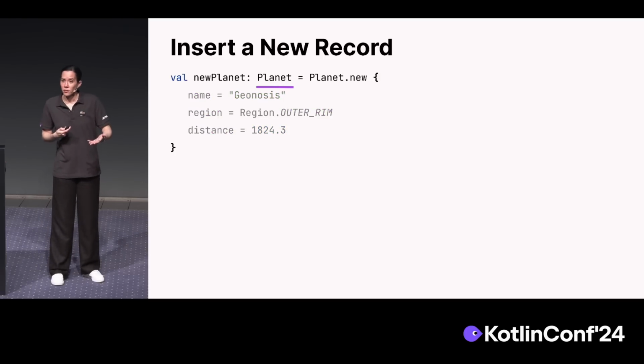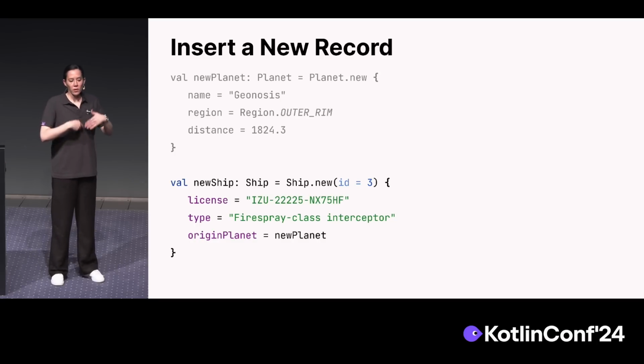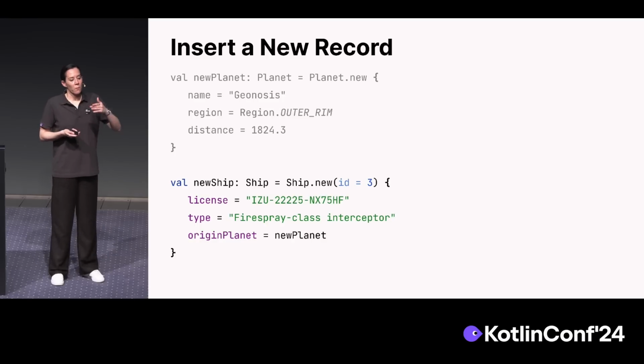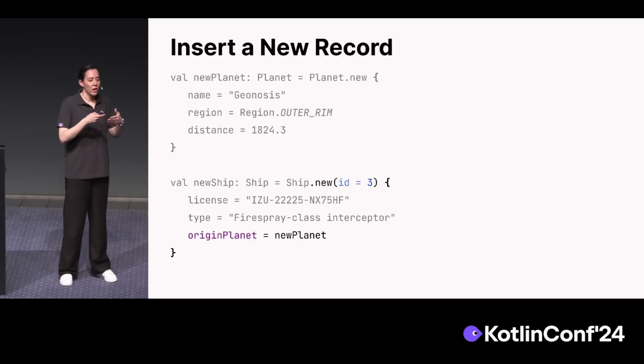And new also returns. It returns the newly created instance that we can use when we're going to insert a new ship. So we have new on a ship. We're providing the new planet entity that we just created to the origin planet field. We're once again omitting the arrival date field because it defaults to the current date. But the ID looks a little bit different because we're manually providing the ID. So when we manually provide an ID to the new function, we have to actually pass it as an argument because unlike the other fields in an entity, we are assured that the ID field is always immutable. So it has to be passed as an argument. We can't use a field assignment.